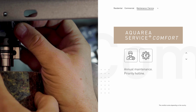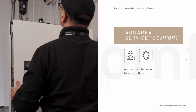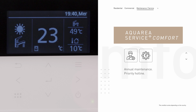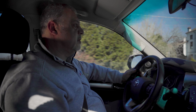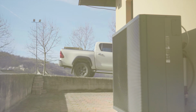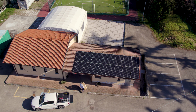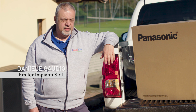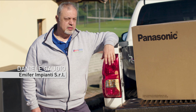At the same time, Panasonic detects faults much faster, and that optimizes the service life of your heat pump even further. Service Plus is a great help in supporting our customers, as it enables us to react quickly to fulfill the needs of our clients. And this way, not only the customers, but also I myself have peace of mind. It really is an excellent package for us.